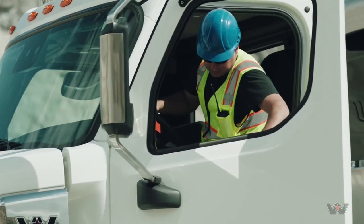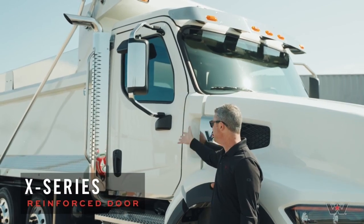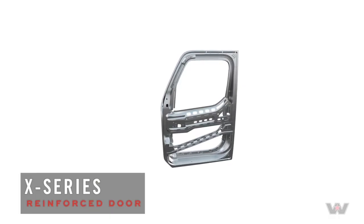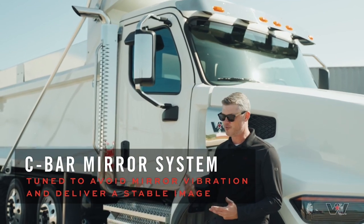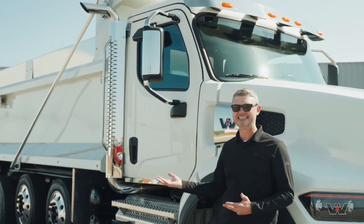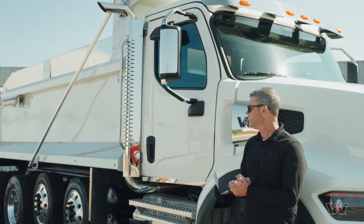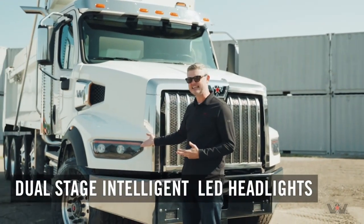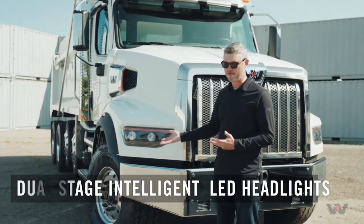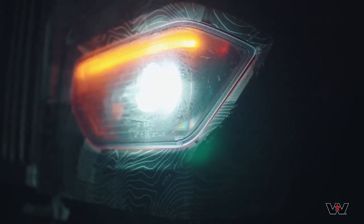Now they've got that hard hat, they're carrying stuff out of the truck. We're also talking about the all-new X Series door, which is great. We've got the reinforcements that are used for mounting the C-bar mirror system. That's meant for additional rigidity for out on the job site when you're out on those rough roads. That mirror is not gonna vibrate. The operators can see behind them crystal clear for operating more safely out on the job site. So let's take a look at a couple other features that are common between the two trucks. The dual stage LED intelligent headlights, we talked a lot about that. That's meant for melting ice quickly out on those cold winter mornings up north. If you're operating down south, it's about removing the condensation as well so that your operators can see more clearly.